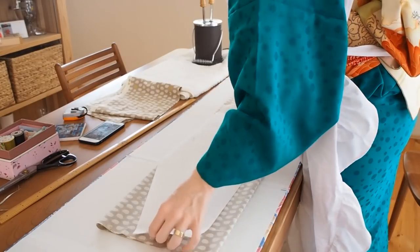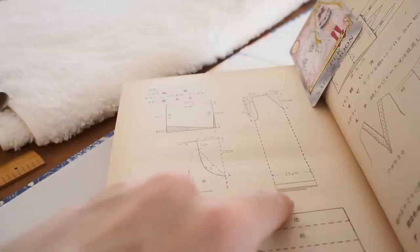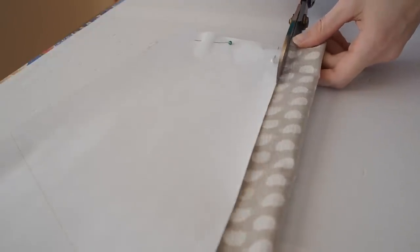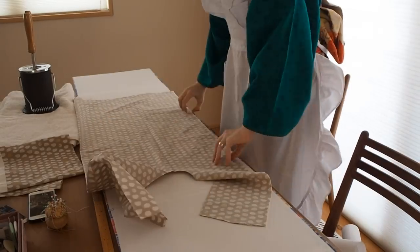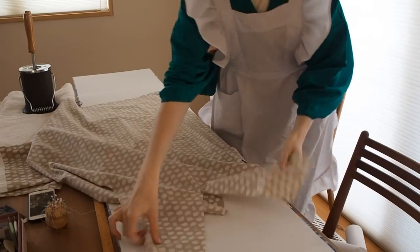I laid out the pattern on top and really made sure I didn't do anything wrong. And then I pinned the pattern on and cut. I was never so nervous to cut into fabric before, so I was really, really thrilled that it worked out.